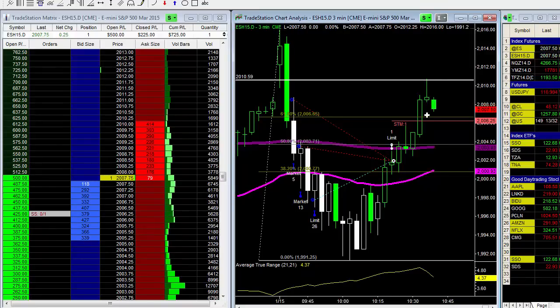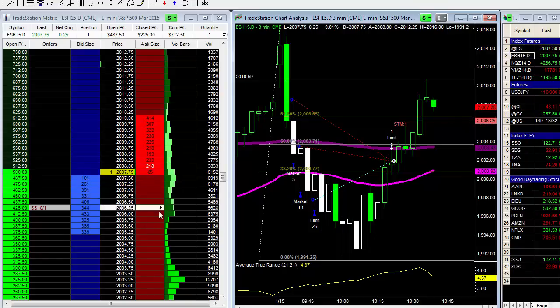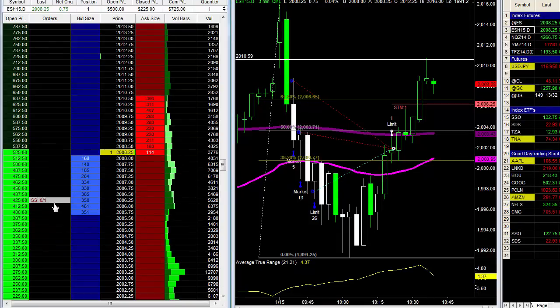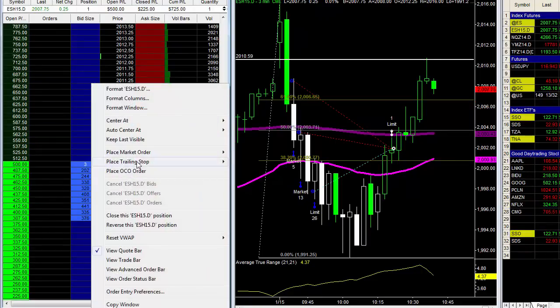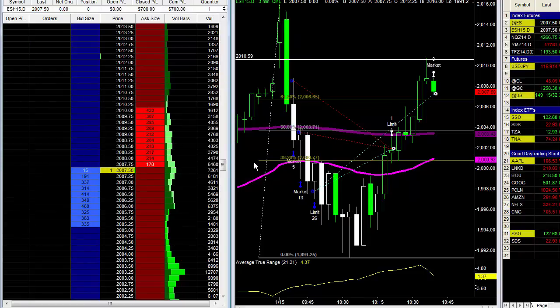All right, it looks like it's hitting that top now. It looks like we're probably going to come down a little bit now. So we've had a nice run. Don't want to get greedy. Let's just go ahead and take this out, right? Just sell it at the market. All right, that's what I'm going to do. All right, sell one at the market. Order filled.